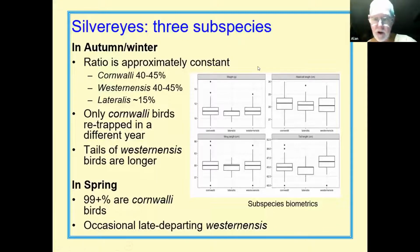Not doing it on live birds, not using specimens. What we found is, look at these graphs here. So in things like the weight, the wing length, and the head-bill length, all 3 subspecies are pretty much the same sort of measurements. So this is bird's weight, head length, head bill, and wing length. But for the tail length, very intriguing. So this is the westernensis here, and there is a statistically significant difference in the length of their tail.